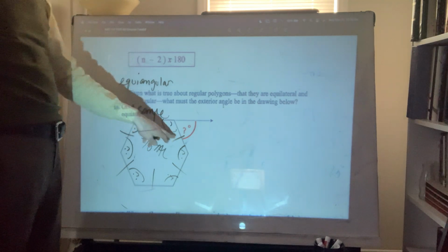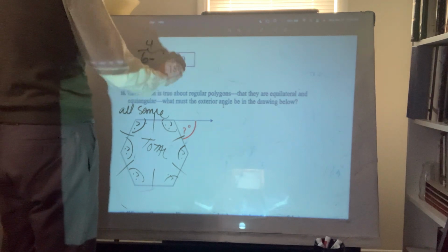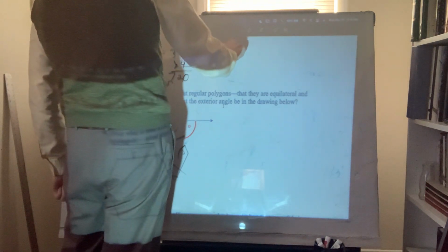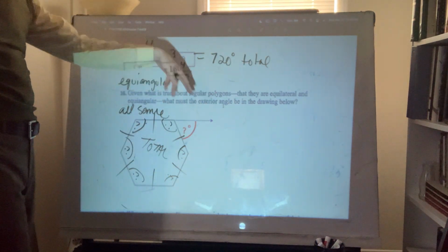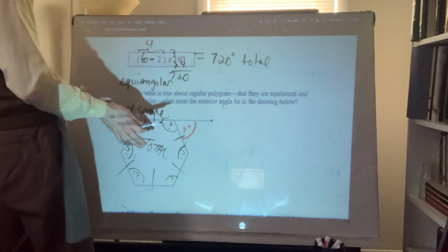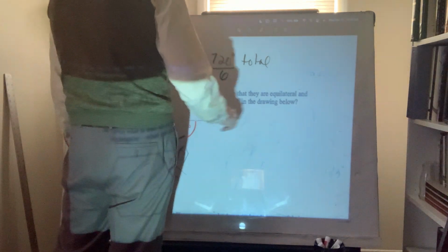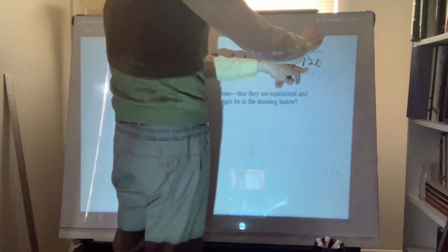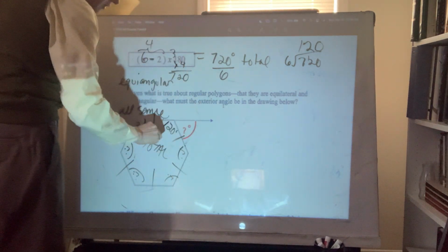All right. It is a 6-sided figure. It's a hexagon. So it would be 6 minus 2, and therefore it's 4 times 180. 0, 32, carry the 3, so it would be 720. 720 degrees total, right? Because it is equiangular, that is to say, because it is a regular polygon in this particular case, one can assume that each one of these interior angles is identical. They're not divvied up differently. So you're going to divide by how much? 1, 2, 3, 4, 5, 6. All right. 6 goes into 7 one time with 1 left over. 6 goes into 12 exactly twice, and into 0 times. That means that the angle here is 120 degrees, as are all of the others.